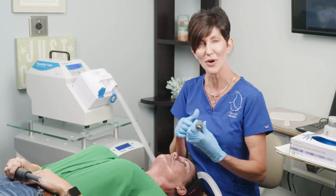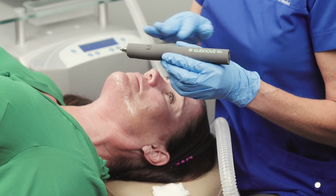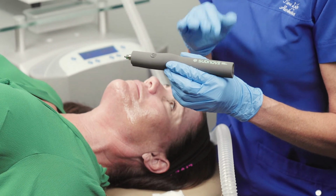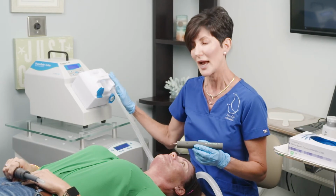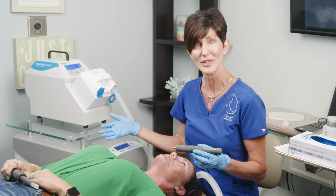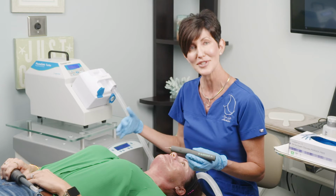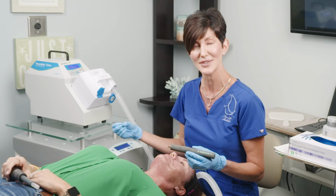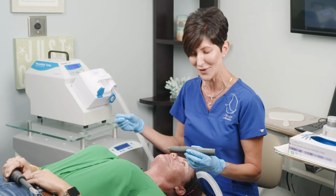And just to show you our device, the Subnovii device is a really easy portable device. It's one that I do have to use a smoke evacuator for, which is to my right. And for the patient's comfort, I actually allow the use of our cryo device to blow really, really cold air on the skin, which gives them great comfort. It's another anesthetic, if you will.